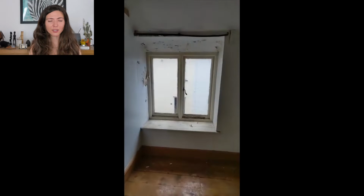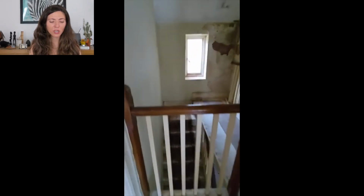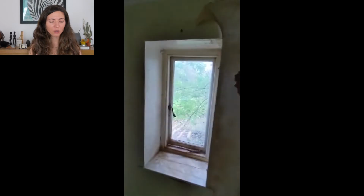The windows are single glazed, which means that I will have to change them for sure. That's another big cost. No one has been in the garden of this house because there is no access to it right now. It's so overgrown, which means that we will have to take care of that too.